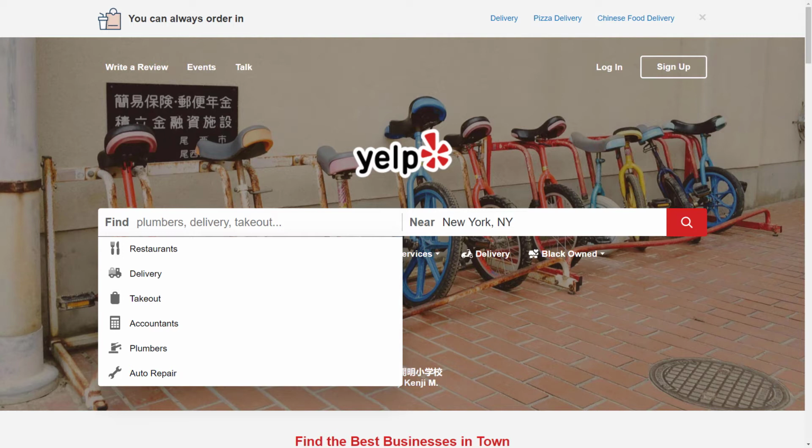But the problem with Yelp is that the search wasn't focused when I loaded the page. When I loaded the page, there was no focus on any element. And so when I pressed tab, I expected the first element to be focused to be the delivery. But I'm going to give them a pass, because the main objective of this website is to search for businesses, okay? So if I press tab again, then I expect to be brought to this element, near New York, NY.